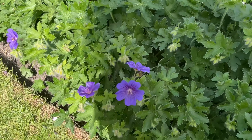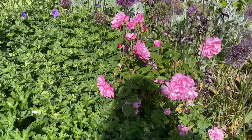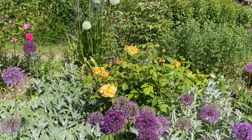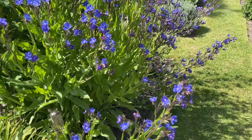This is my mum's favourite geranium here, but I can't remember the name of it. But it's a much lower, more compact geranium than that big bushy one we just saw, which I am in love with. Anything that fills up a nice space with a nice mound and lots of flowers is for me.